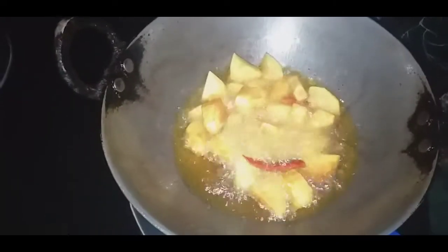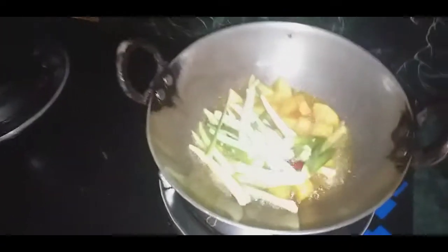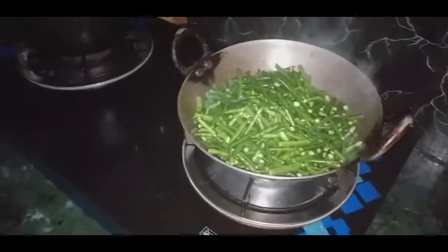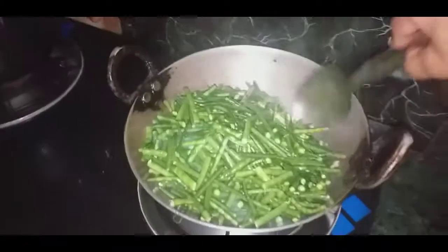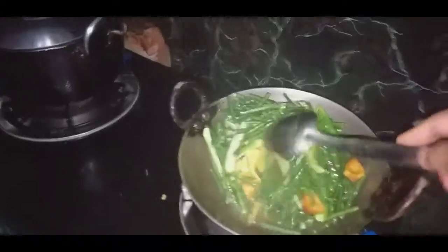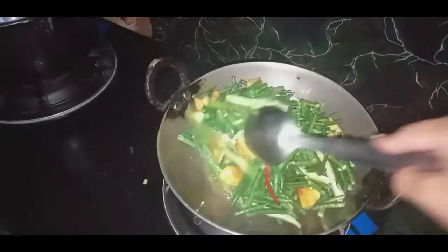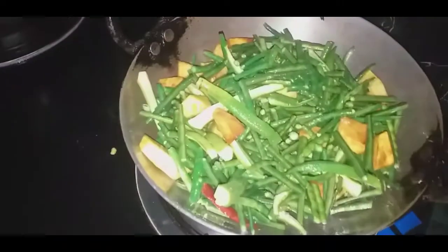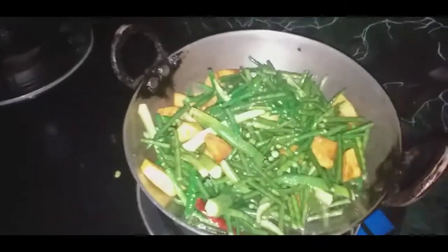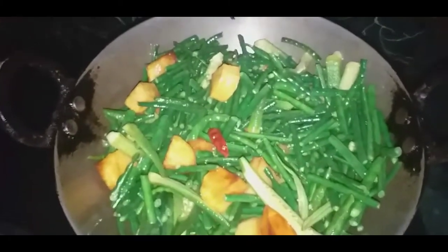Okay, now let me add my other vegetables. I have here my chipli bindi or lady fingers. And then my string beans. Fry this for a few minutes, around 2 to 3 minutes, and after that we will put in our spices. After frying for around 2 to 3 minutes, I will be adding my ginger and my garlic.